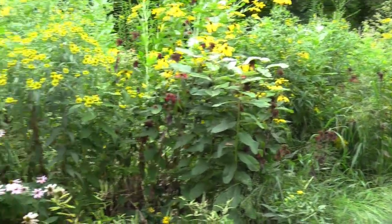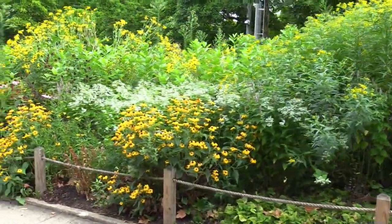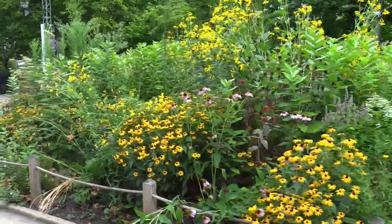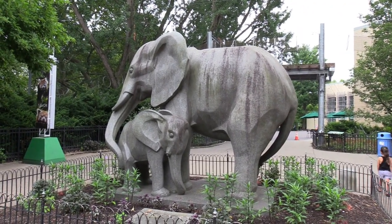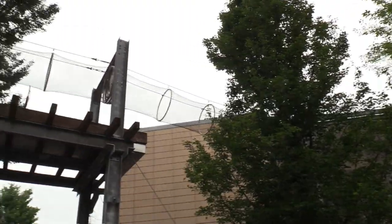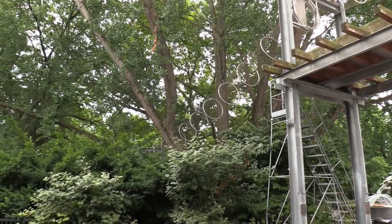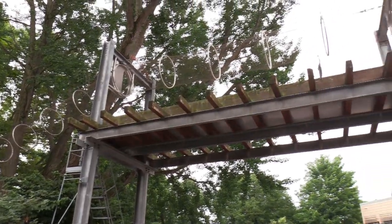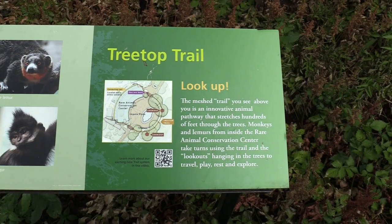Over here, we got this nice flower garden. This would be perfect for butterflies, although I don't see any butterflies at the moment. Doesn't mean they're not there. The big stone elephant statues. There's a treetop trail, goes all around. Animals can move freely, I'm assuming is what it means. You see animals that can be out. It's called a treetop trail.